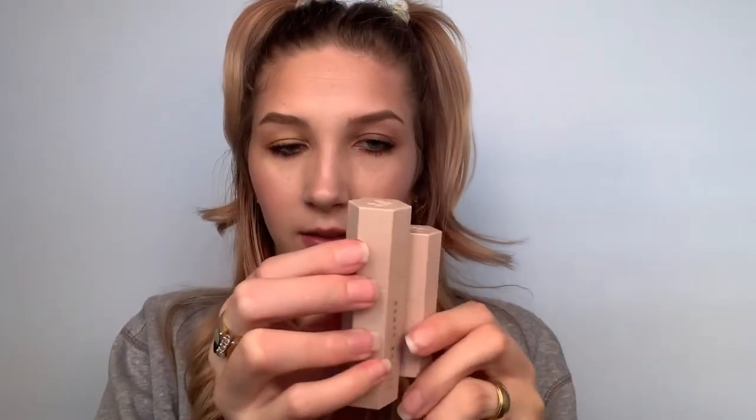So this is Starstruck in the mini, and then this is a full size. I don't think the minis are magnetized, unfortunately, but it's okay. But I'm going to be using the full size of the Matchstix instead of the mini size because I don't want to use something that I already have a huge thing of. So this is Starstruck and Blondie.